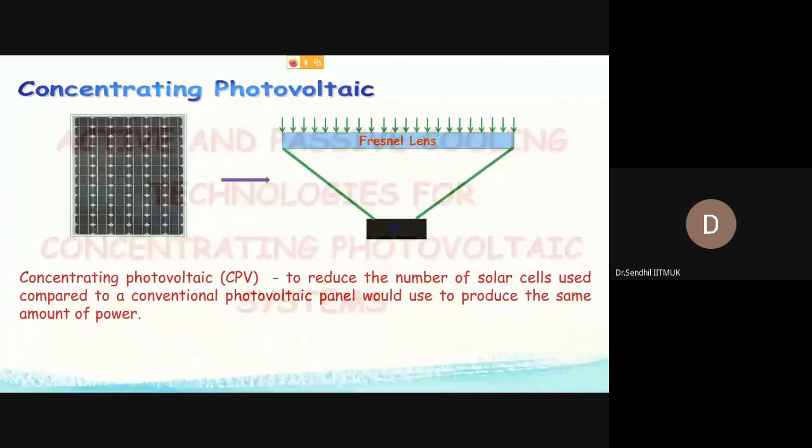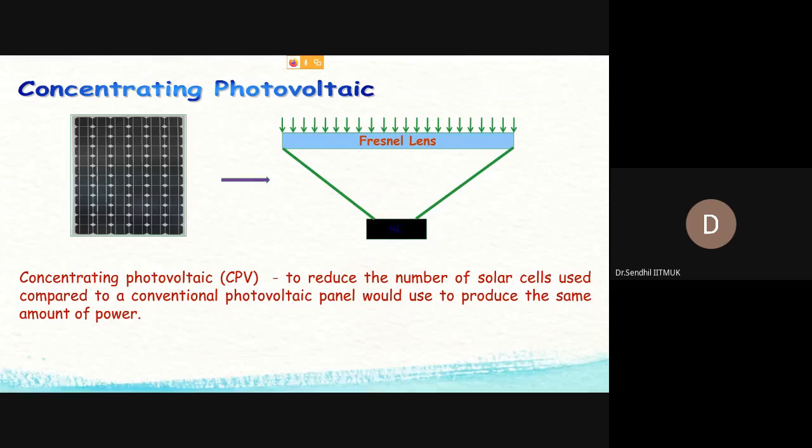What do we mean by concentrating photovoltaic? You can see the conventional panel, say for example 100 watts. The same 100 watts can be produced in a single small solar cell, that is a concentrating solar cell. It will minimize the number of solar cells, but it will produce the same power. That is why it is called concentrating photovoltaic. The concentrating can be done by using reflectors or a lens. If you are using a lens, the Fresnel lens will be used, and by means of refraction it will focus onto the cells. If you are using a reflector, by means of reflection the rays will be reflected onto the receiver. On the receiver side we place the PV module. That is the CPV technology.